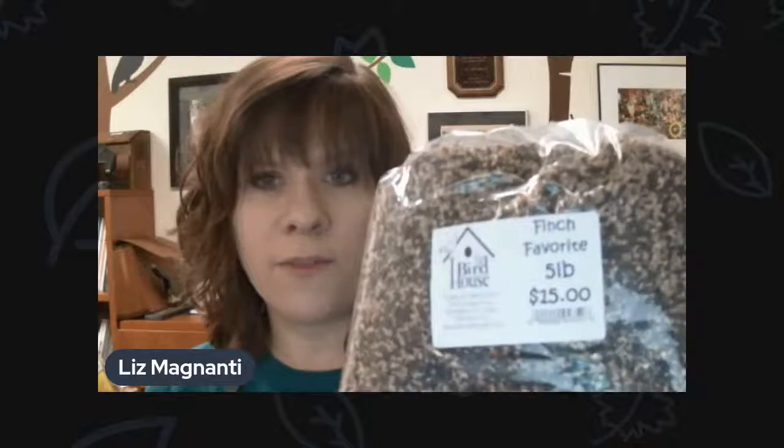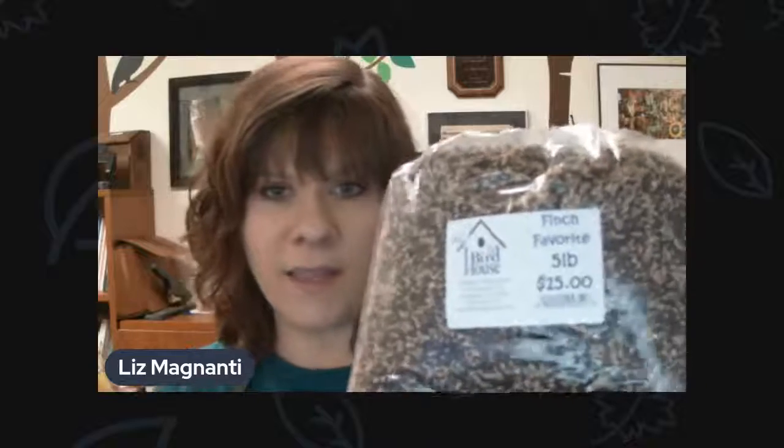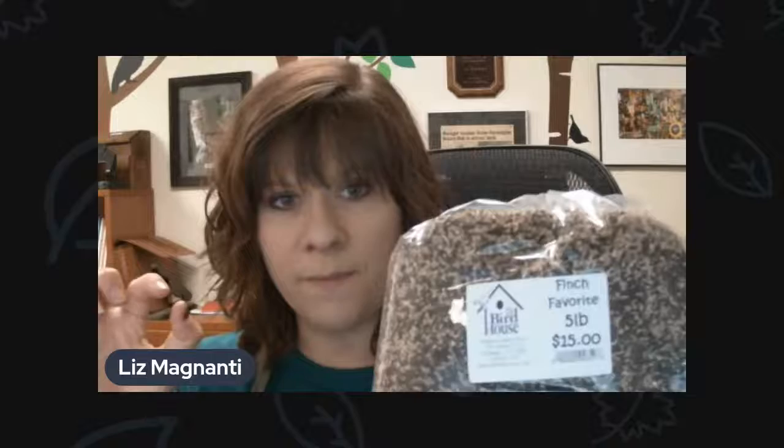So it's those sunflower hearts, but they're very, very fine. So if you had just sunflower hearts, they don't fit into your Niger feeder. The seed is just too big. So these are the ground up insides of those sunflower hearts. They're made small enough so they can fit into that Niger feeder, and the birds can easily pull out the little pieces.